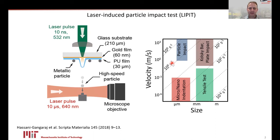Not only can we launch these particles, but we can study deformation at these rates because, coupled to the launch laser, we have an imaging laser, which is used with a very high speed camera so that we can capture the motion and impact of these particles at timescales down to nanoseconds. So, very high fidelity, very high accuracy, high rate materials mechanics.